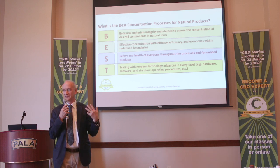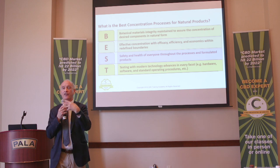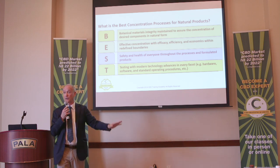If it's got pesticides, good luck. It already has bad things in it. But you don't want to add things into it. You don't want to use an ethanol that's already got something else in it. You don't want to use water that has something already in it. You want to make sure everything's clean. You do cleaning in between.